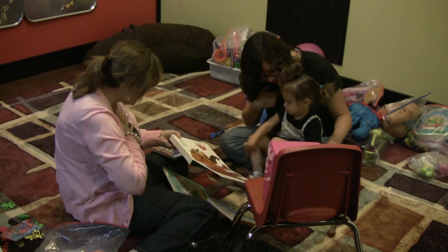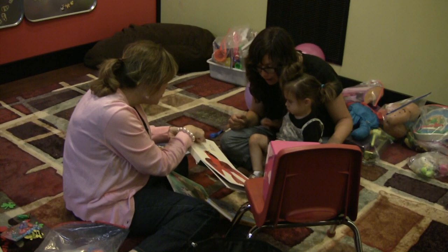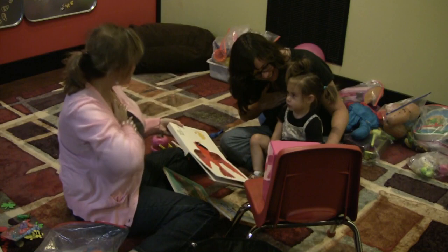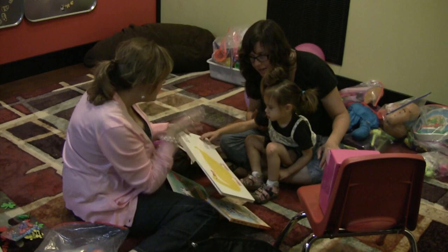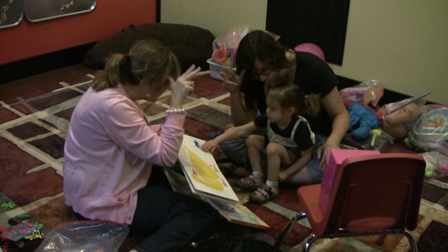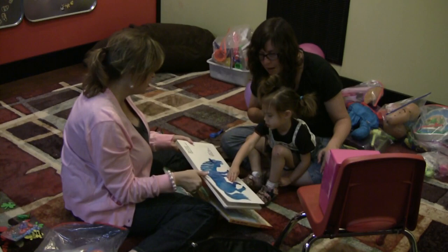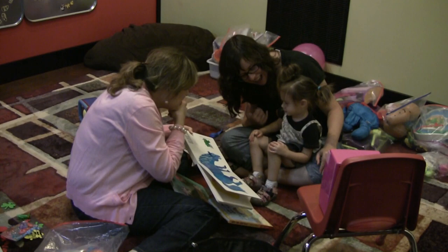Looking at me. Good girl. Red bird, red bird, what do you see? Looking at me. Oh, bye-bye, Doug. Bye. Yellow duck, what do you see? I see a blue horse. Looking at you. You want to turn the page? Turn the page. Blue horse, what do you see? I see a green frog.